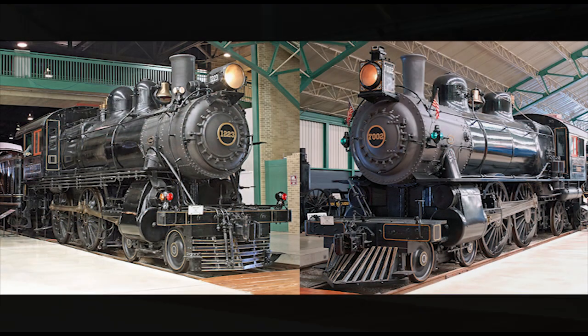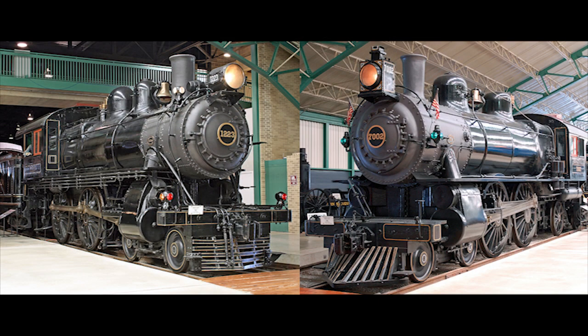It's highly unlikely that either of these engines will ever steam again, but they sure have brought a lot of good memories to those who have seen these two early 20th century machines in action, on the Strasburg and on the former Pennsylvania main line.